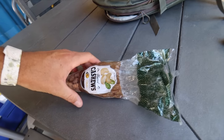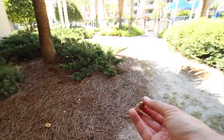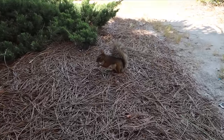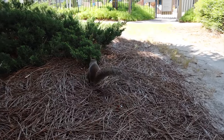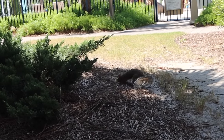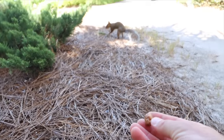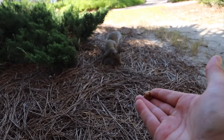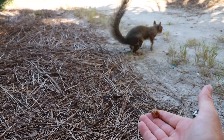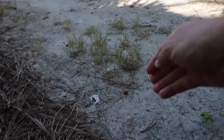That's cool. All right, so I have here some cashews from Bass Pro Shops. They're the sweetened ones, but let's see if he'll eat them. Hey, you. Hey, look at that. Will he eat sweetened? Oh, I think he likes them. He's carrying it away. Oh, he's burying it. Oh, I love it. He's burying it in the pine needles. Yeah, save that for later. Definitely. Let's see if he'll take one out of my hand. All right, you little... Hey, look at this. You want it? Hey, there it is. He's going away. He'll probably come back.